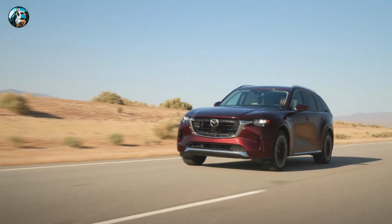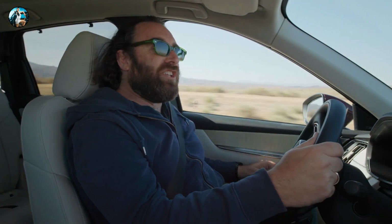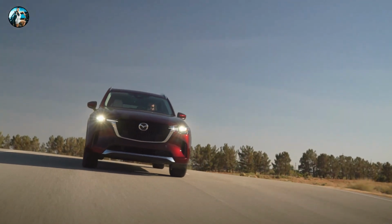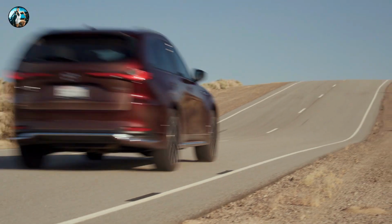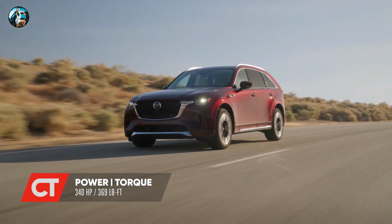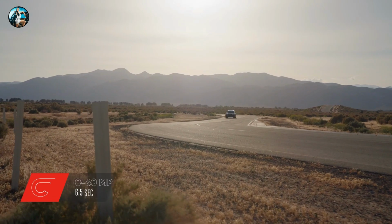My favorite part about driving the Mazda CX-90 is not the 340 horsepower, 369 pound-feet of torque, turbocharged inline six mild hybrid engine. No, it's the way this thing drives. Phenomenal for this segment. In fact, if I were to throw you in the passenger seat and pull all the badges off the interior, you would say, wow, I didn't know Jaguar made a three-row SUV. Pretty quick for a Jag.